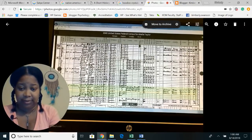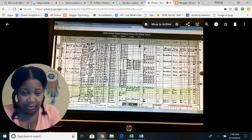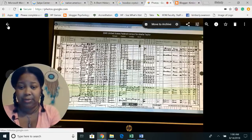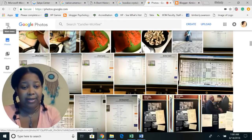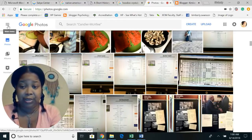These are my mom's side of the family. I was able to find it. And it describes them as Negro on here. And so those are the American Indians. So you just go back through each one and write down the names of people. What I did was I just took pictures, and you can go back and get the names.